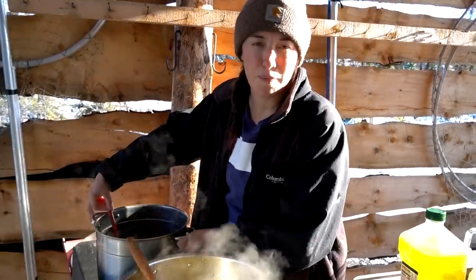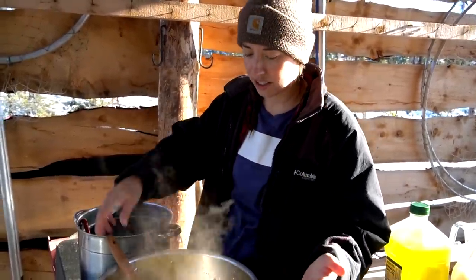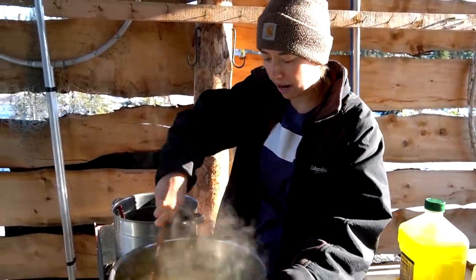I was tempted to add more butter and olive oil to this, but I know that the chicken stock we're adding has a lot of fat. So that's going to add a lot of fat and oils and flavor back into this.